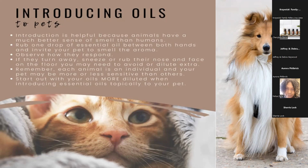So observe how they respond. If they leave, they don't like that smell. They're not going to enjoy it. So if they turn away, sneeze, or rub their nose or face on the floor, then you're probably going to want to use a different oil or dilute that oil even more than you already have. So remember, each animal, just like a human, is an individual, and they may be more or less sensitive to other oils. Certain oils they're going to like, certain they're not going to. So start out with your oils in a more diluted form when you're introducing them the first time, and when you're going to use them topically.